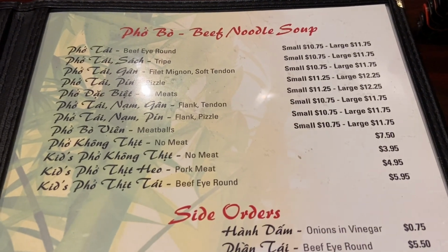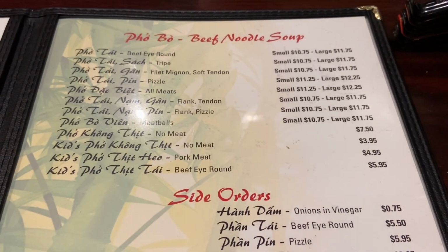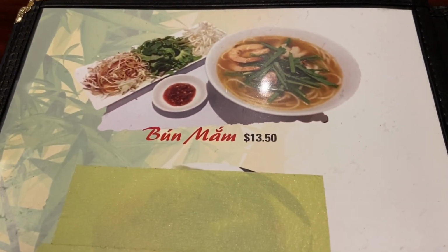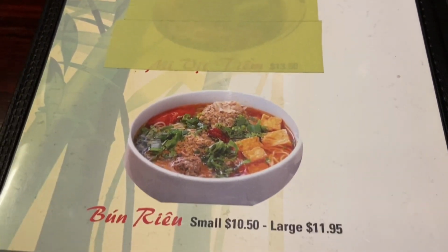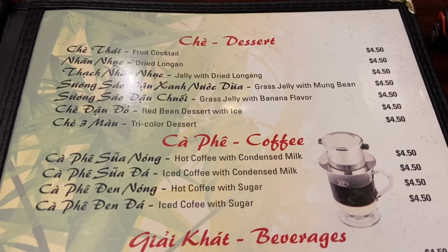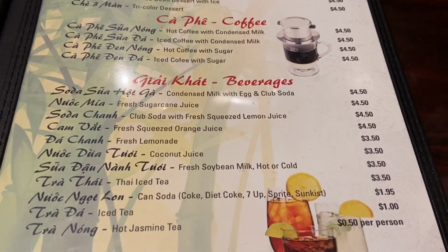And then this one, I guess this is the real menu of the pho, beef noodle soup. All right, so they do have a wide selection of beef noodle soup. And they also got some side orders when you order your noodle soup. And they got this Vietnamese fish noodle soup as well, and they got the crab noodle soup. They also got some desserts. They also have coffee and other beverages.